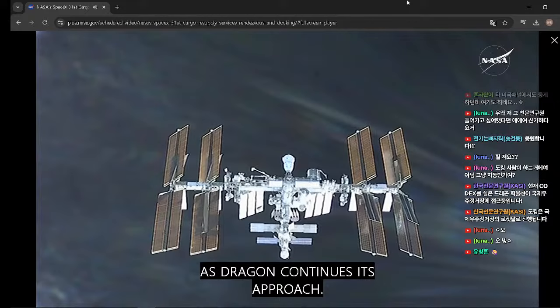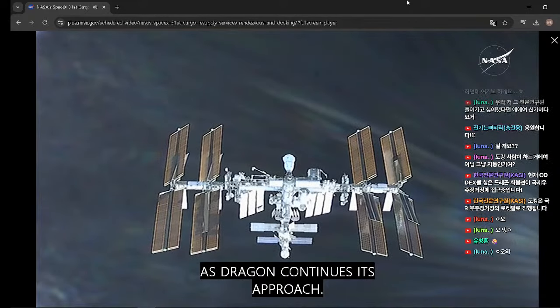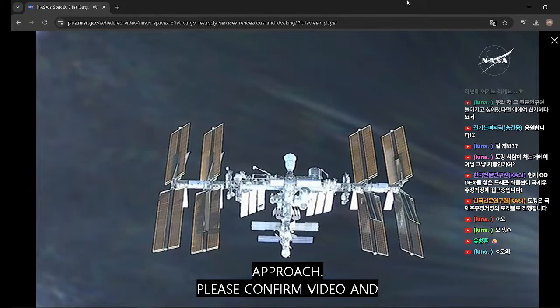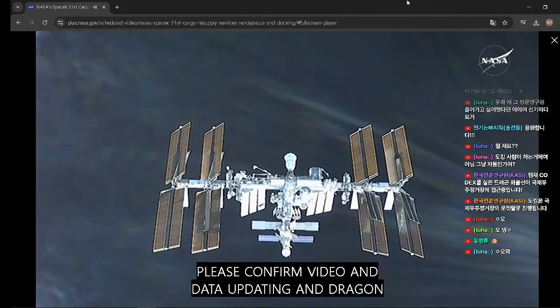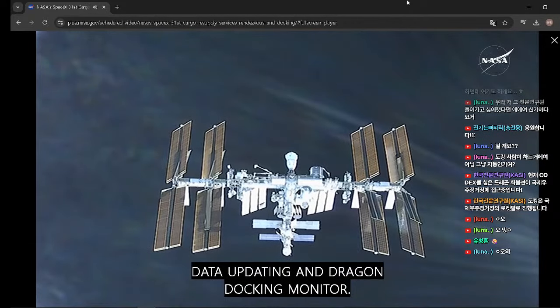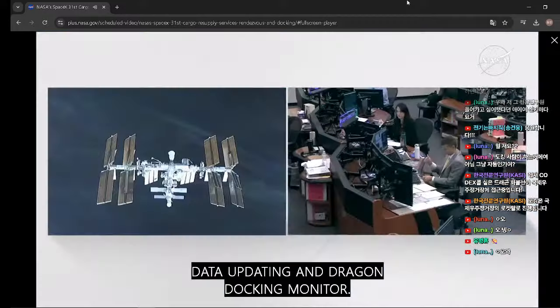Station, Houston, on space to ground 2. Dragon is transmitting docking camera video. Please confirm video and data updating in Dragon docking monitor. Video confirmed. Great news.